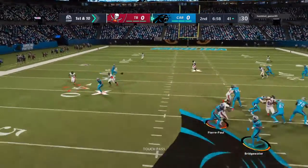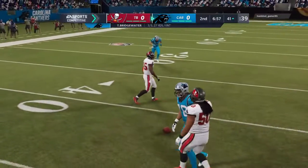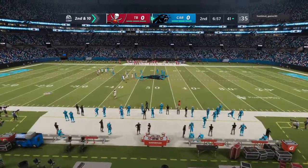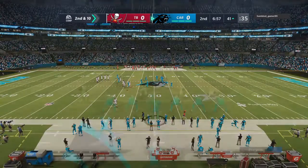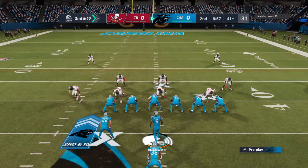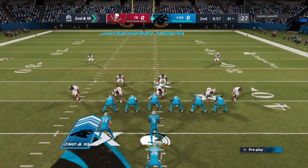On 1st and 10, Bridgewater. Oh, nearly a disaster there on the check down. They'll get it back. Incomplete. You can tell they wanted to get that ball downfield, but they had nothing working in the secondary, so he dropped it off to the running back. That one ended up incomplete.